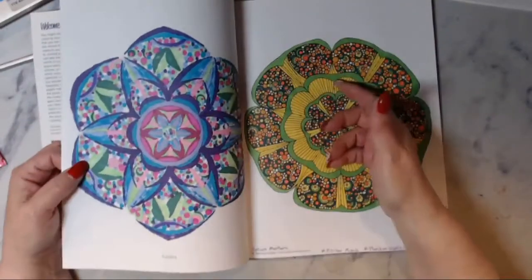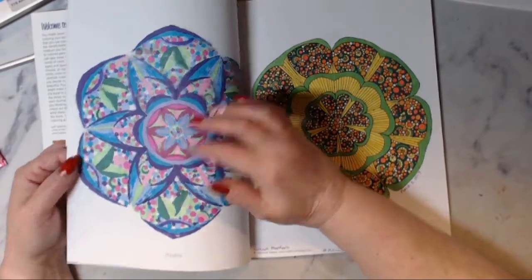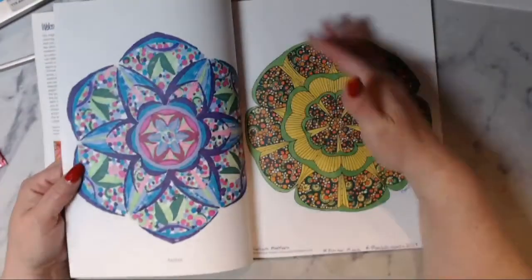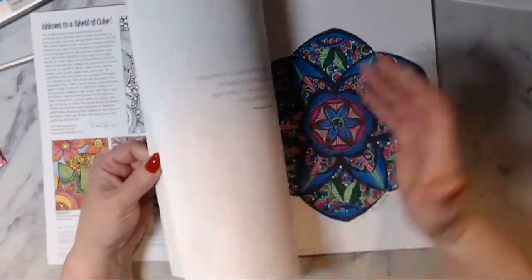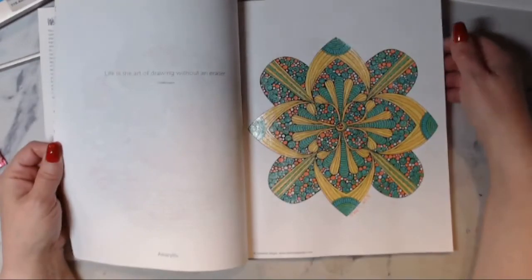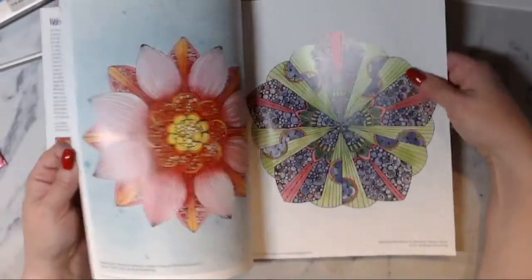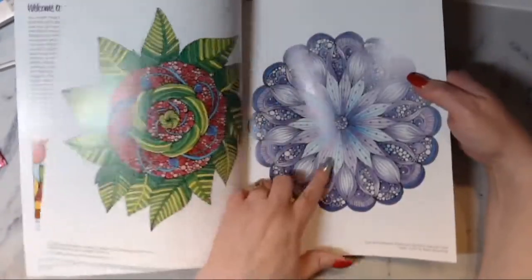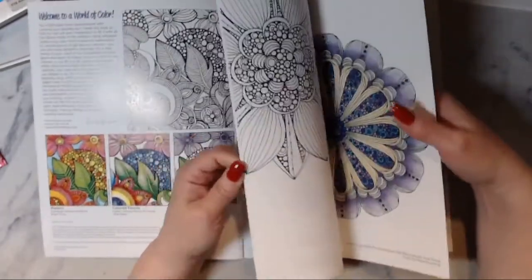And this is why using alcohol markers bleed through the books. That's why they say if they're double-sided, do not use markers because they bleed through. This was done with gel pens. And then these are just images. I did this one using this color palette, but it's not here. It's in a binder.